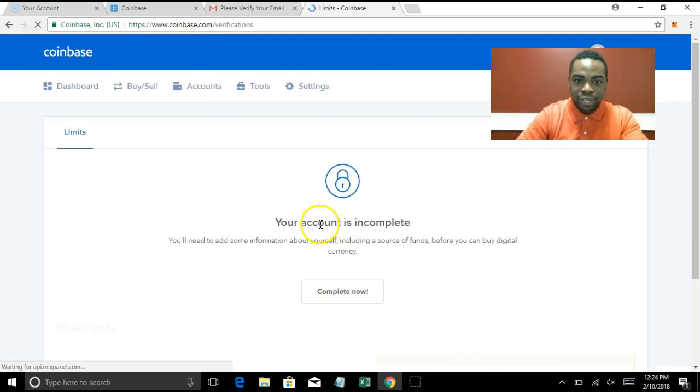So this is your limit. Your account is incomplete. So you'll need to add some information about yourself, including a source of funds, before you can buy any digital currency. So once you get all that stuff set up, you will have a limit starting out, but the more you buy, your limit will increase and you can buy more cryptocurrency. It's just a safe way to keep you from buying too much cryptocurrency starting out. You don't want to buy too much.